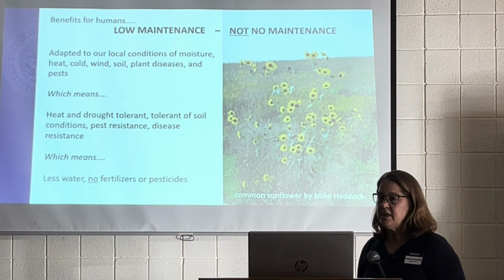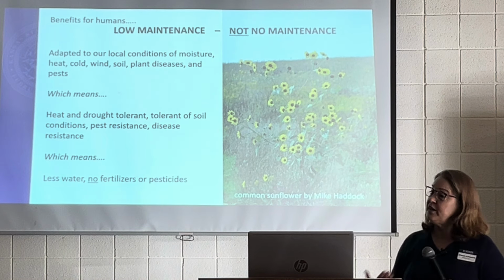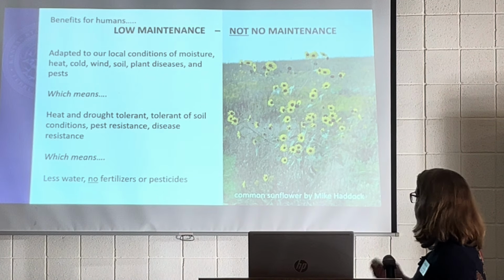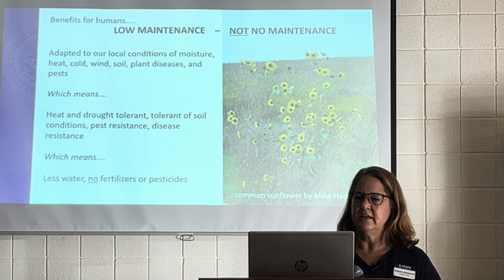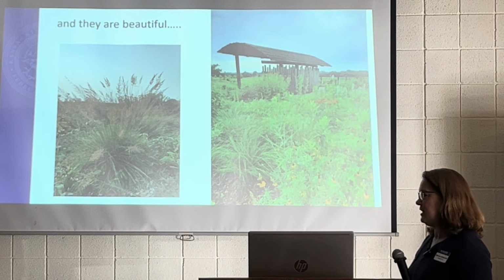And sometimes, when you're using native plants, like even introduced plants, they can spread, they can be aggressive in a very cared for landscape. So you do have to keep on top of things. So there's no such thing as no maintenance. But people insist on finding what that is. And of course, I think they're beautiful. Well, there's some really beautiful native plants available.